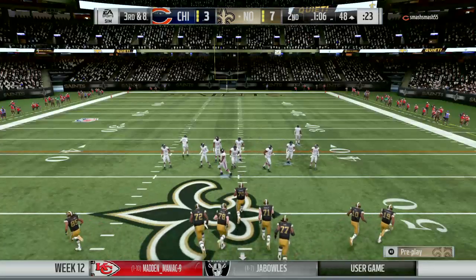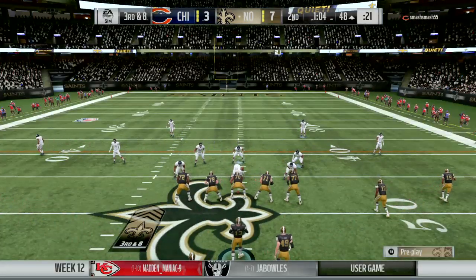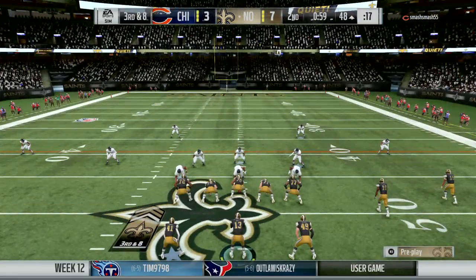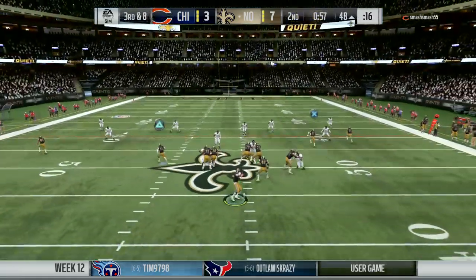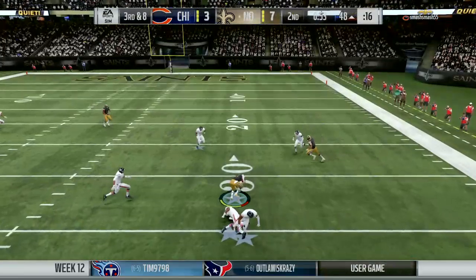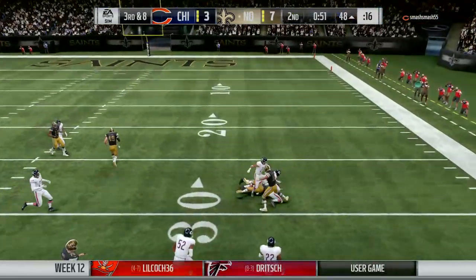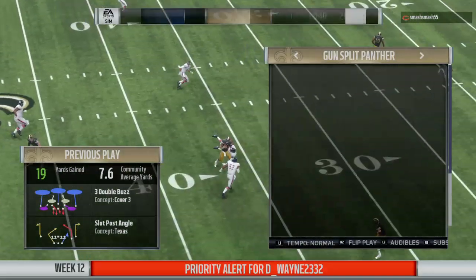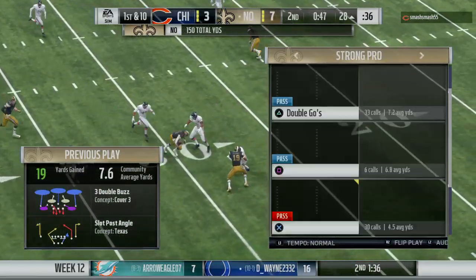The Saints on 3rd down. They've converted 4 times out of 6. Not bad. This is 3rd and 8. Here's Goff. Out of the backfield. That's complete to Camaro. And he's taken down inside the 30. A gain of 19 in picking up the first.